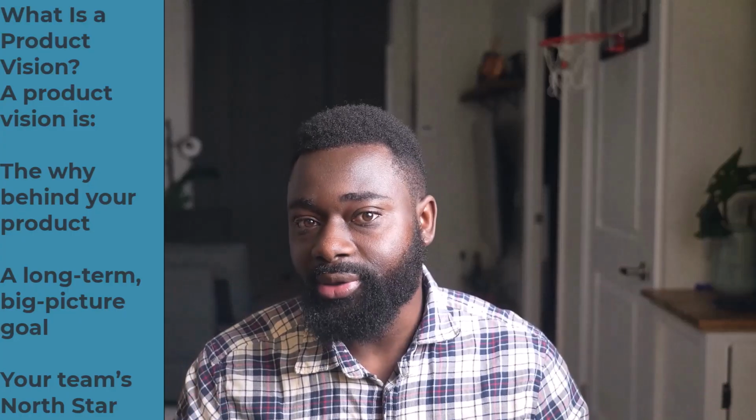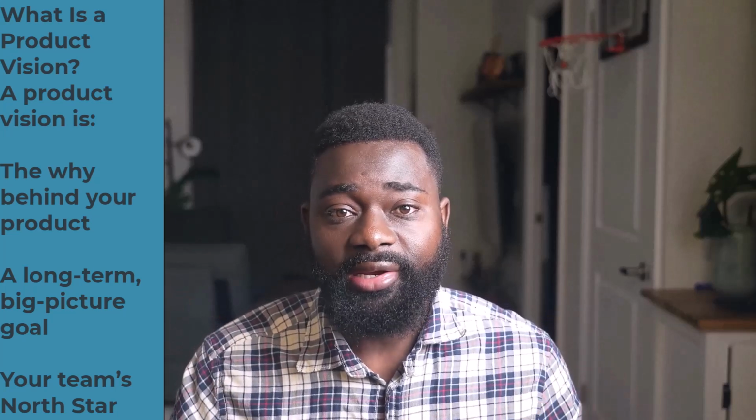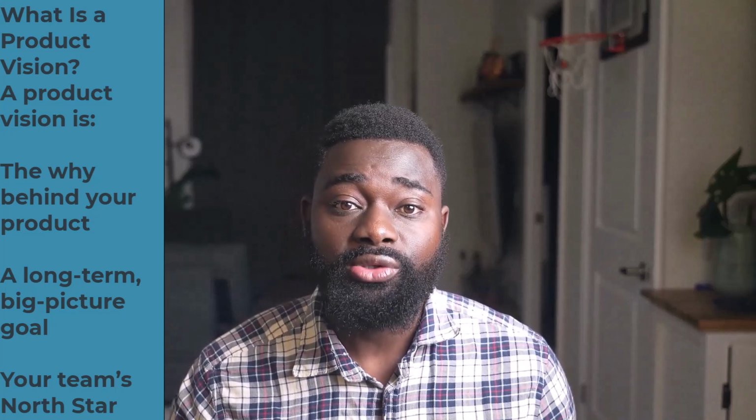So let's dive in. What is a product vision? Your product vision is the why behind the product that you are building. It describes what you are ultimately trying to achieve, the long-term big picture. Think of it as your North Star. In just one or two sentences, it should explain where the product is headed and what success looks like in the long run.